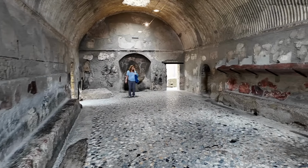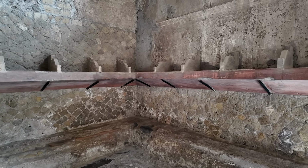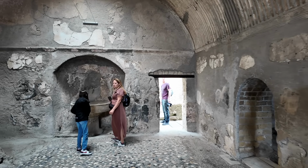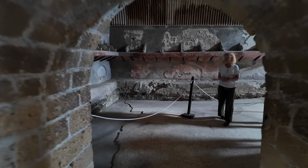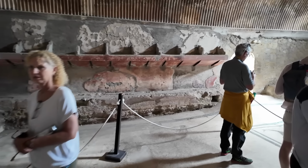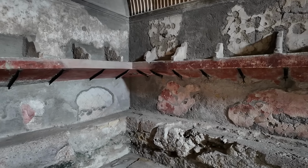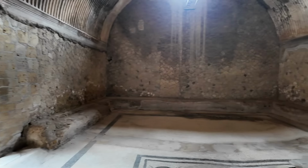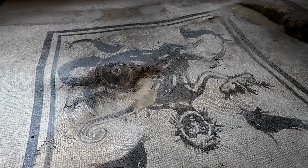From the palaestra, where bathers exercised, we enter the apodyterium, the locker room, still equipped with shelves for the clothes and belongings of bathers. The decorative plaster of the vaulted ceiling is still partly intact. We head next into the tepidarium, the warm room, which was also equipped with shelves for bathers' belongings. The mosaic floor features a triton and some rather aggressive-looking dolphins.